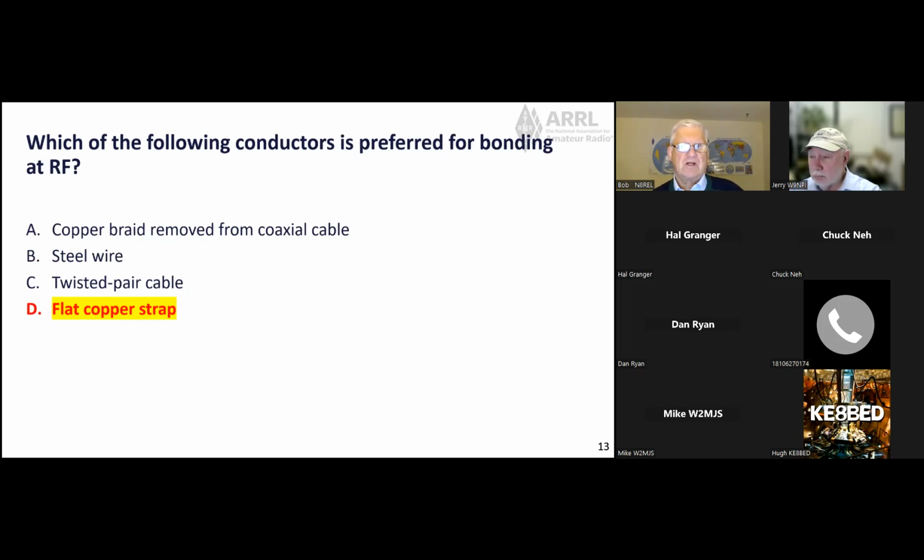Which of the following conductors is preferred for bonding at RF? And again, that's a flat copper strip. When we're talking bonding for radio frequency, what we're talking about is making sure that all your equipment in your shack has a common connection. And the flat copper strap, again, provides the least resistance, the least impedance for RF.